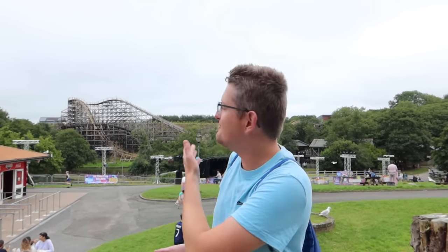But no, I really enjoyed getting back on there. It really is my favourite wooden coaster in the UK. Really pleased with the work. And if you come in here, get yourself down to the back, especially when it's been running. I mean, we're 6 hours into the day, it's been running for quite some time, and that had lots of airtime. Cannot wait to ride it later on and see how it is.